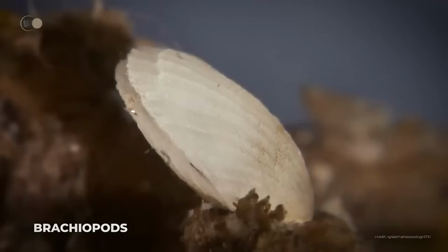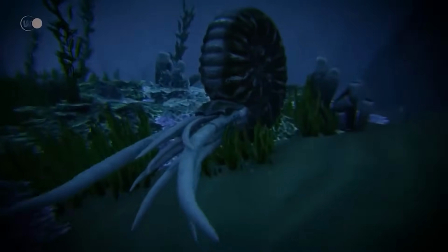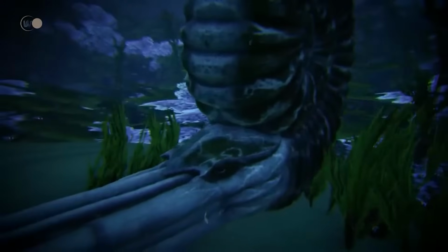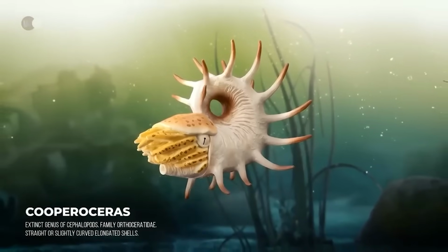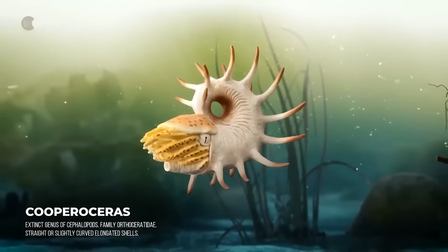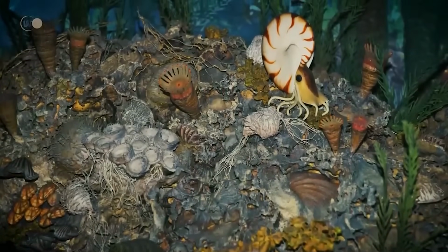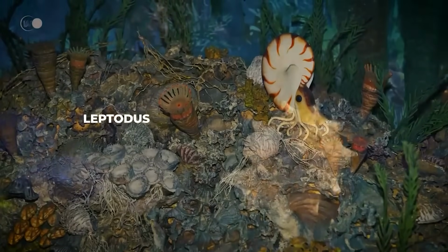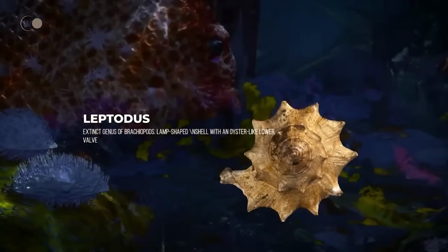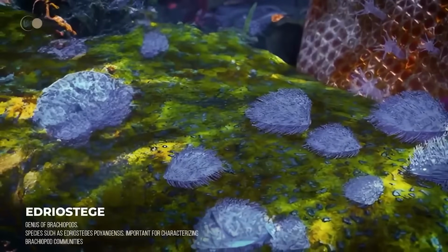Brachiopods, but also cephalopods, goniotites, and nautilus will once again diversify and enrich their genus with new species. Here we can see a nautiloid, Cuperoceras. As in the Carboniferous, brachiopods and echinoderms carpet the seabed, but look how numerous they are. They come in all shapes, sizes, and colors. Here are Leptidus brachiopods, and next to them, Edria stegus. Further up the reef, Spirifer brachiopods.